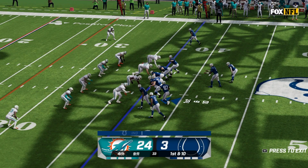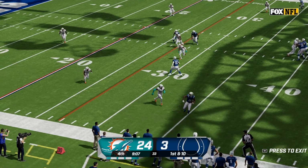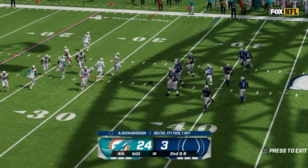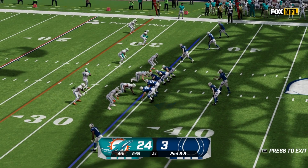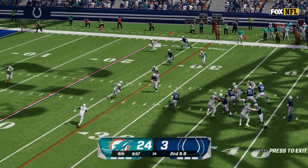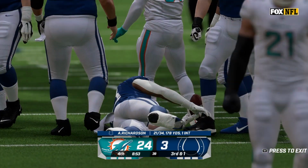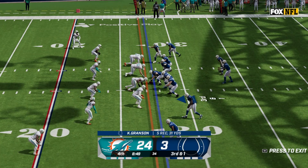From the shotgun, Richardson. Connecting here with Pittman on the out route. From the 35, here's a 2nd and 8. 2 yards on the pickup. Again, it's Richardson. A short one there, caught by Granson. They'll wind up getting 7 on the play, and that'll leave them with a 3rd and just a yard.